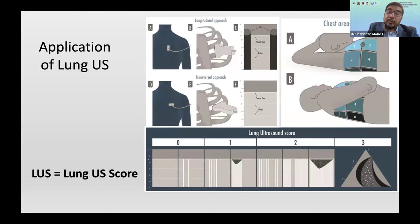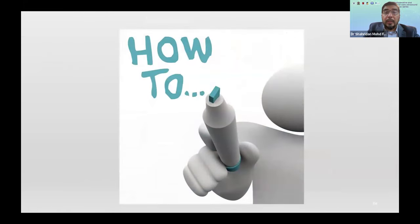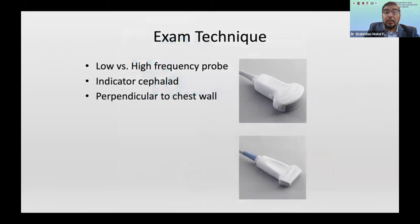So it's quite interesting that with lung ultrasound, you can diagnose a lot of things, but you can also predict when the patient is most likely going to turn bad. Okay, a little bit of how to. I'm going to run quickly through.